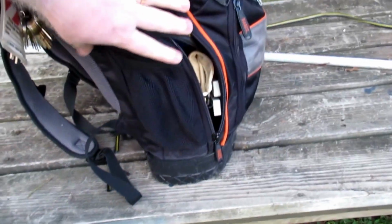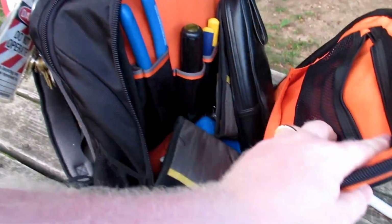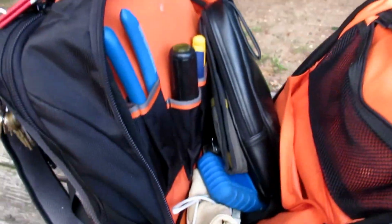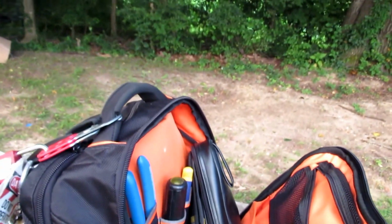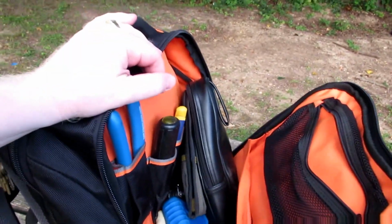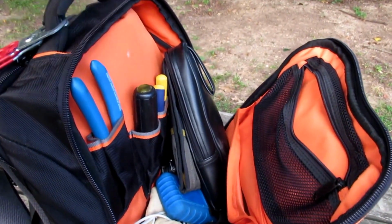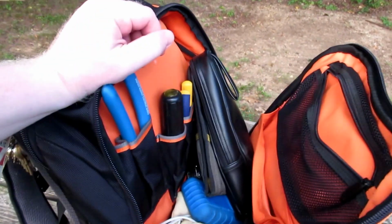In this particular compartment, this is where most of my tools are stored. And one thing about this bag, you'll notice the depth of it. It is not overly thick. One thing that forces you to do is actually keep your tools to a minimum. I mean, you will not be able to get everything in here, but it'll force you basically to limit what you take with you.